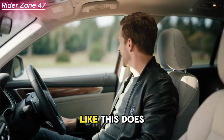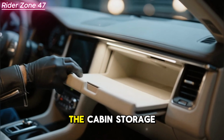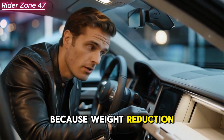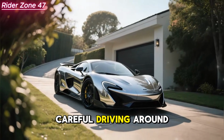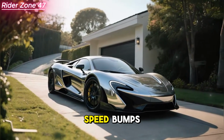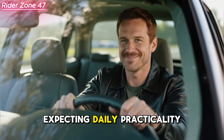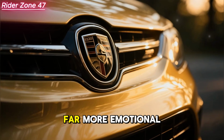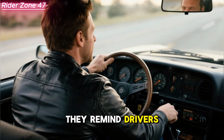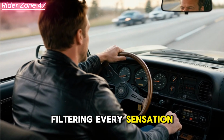However, owning a hypercar like this does come with a few realistic compromises. The cabin storage remains extremely limited because weight reduction dominated the engineering priorities. Ground clearance also requires careful driving around steep driveways and aggressive speed bumps. But honestly, nobody buys a machine like this expecting daily practicality. Cars like the T.33 exist for something far more emotional. They remind drivers what performance felt like before technology started filtering every sensation.